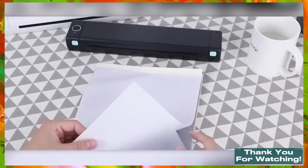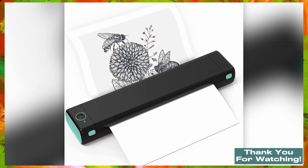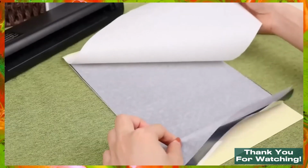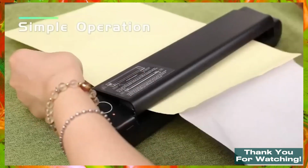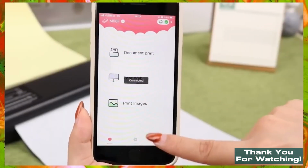Say goodbye to paper clutter with the Powercombo M08F portable printer. It's compact, versatile, and capable of printing up to 130 sheets on a single charge. Stay organized for $160, with additional thermal paper available for $28.